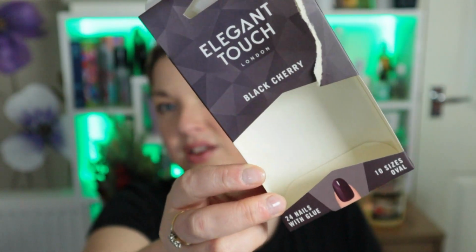Lots of false nails, all from Elegant Touch. They're all from the same brand. However, I have realised that not all Elegant Touch nails are made equal. So first up, we've got the black cherry nails. So these I meant to talk about in last month's video. Totally forgot about them because this box was also in my beauty purchases container. So I forgot that I'd bought them, but I'd also used them.